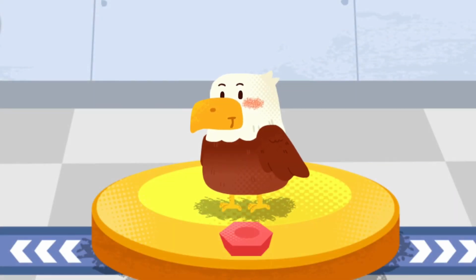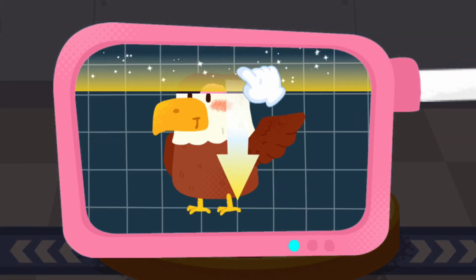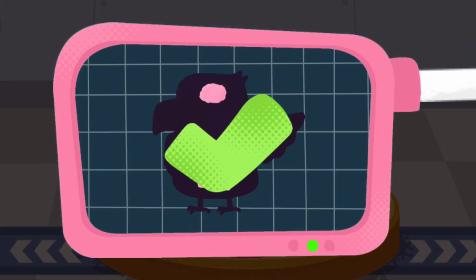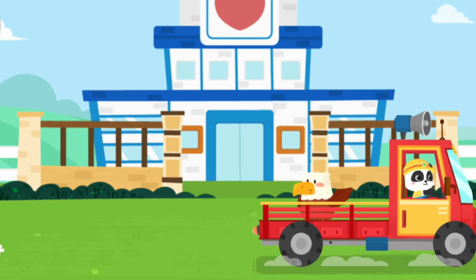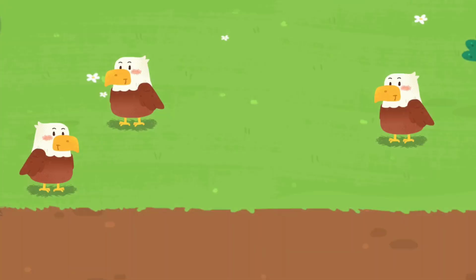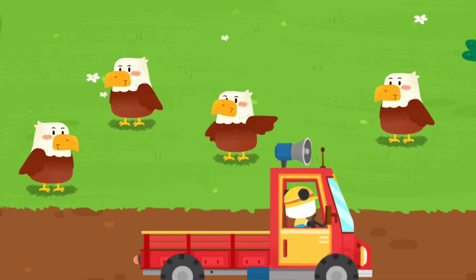Please help examine it. It is very healthy now. You've helped an animal again! Let's take it home! The eagle lives in the mountains! Goodbye, eagle!